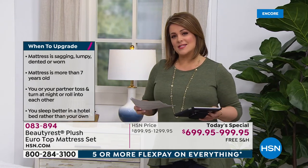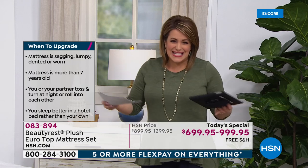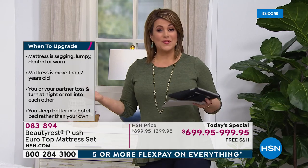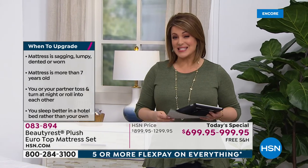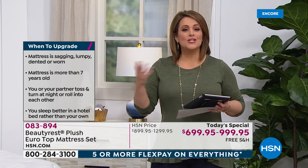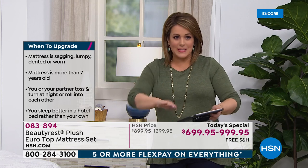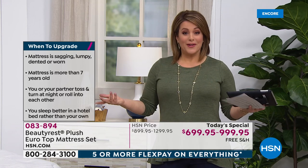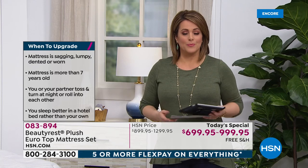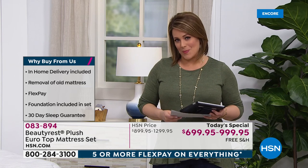Because maybe your mattress is lumpy, or it's starting to sag, or it's dented, or you see those kind of ridges in it, right? Is your mattress more than 7 years old? Industry professionals will tell you you should be replacing those every 7 to 8 years, right? Do you toss and turn all night long? Do you and your partner kind of roll and dip into the center? And do you sleep better at a hotel? When you go away, when you go to an Airbnb or a bed and breakfast, you say, gosh, I slept so good. Well, maybe it's time for a new mattress.